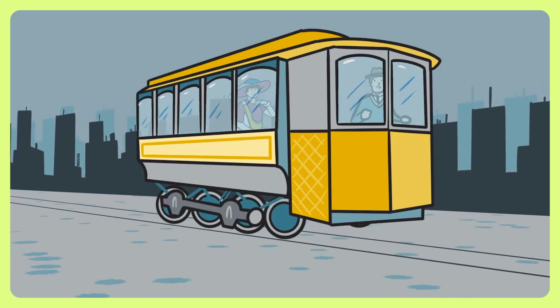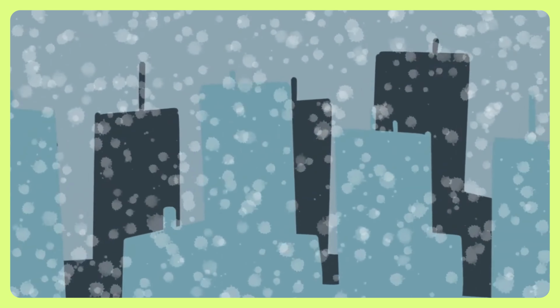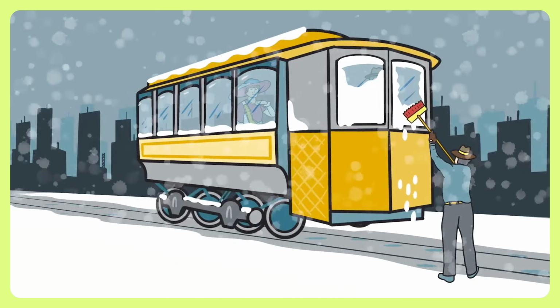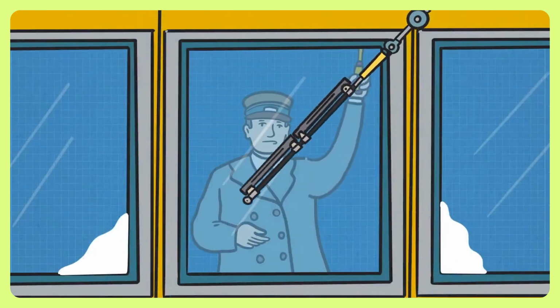Like Mary Anderson noticing that streetcar drivers in 1902 were struggling to see in bad weather. They literally had to stop to wipe off their windshields by hand. This is when she came up with the windshield wipers. Imagine if she never solved this. I honestly do not think I would be driving.